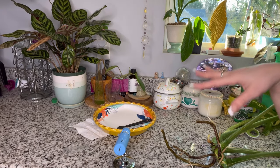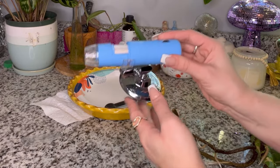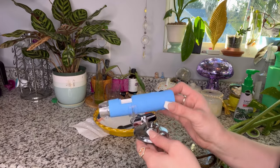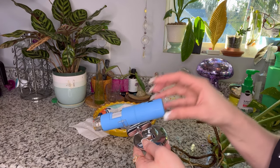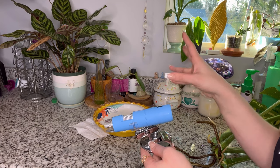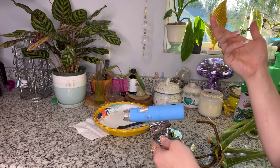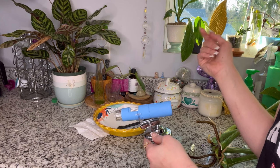Really quickly, I guess I could show this. This is my little wireless microscope I got off Amazon for like 20 bucks, I think. And it's actually really awesome. I got this because I wanted to make sure when I'm getting beneficial bugs, specifically my beneficial nematodes, because they are microscopic, to treat the soil of my plants for fungus gnats, because I typically use them seasonally.